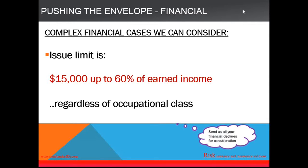So, if your client really wants some coverage, they should get it right away, apply with us for the 2 years, and then once they're eligible to go to the standard market, they can just move over to the standard market. Go ahead, Jeff. Thank you.